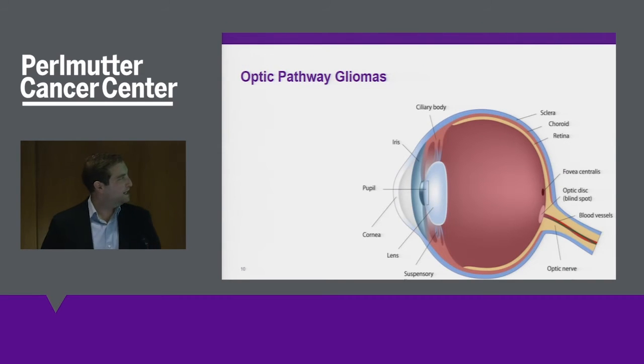So here's a diagram of the eye, and when we're talking about optic pathway gliomas, what we're talking about are some of the cells in the optic nerve that connects the eyeball to the brain. Like I like to tell all families, we see with our brain, not with our eyes. Our eyes are just an organ to send signals to the brain to be interpreted. Any changes in that cable that connects the eyeball to the brain can impact vision. That's how these optic pathway gliomas can impact vision.